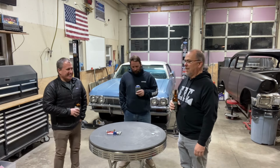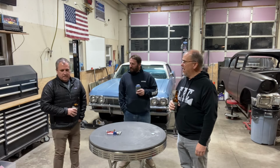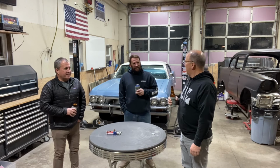So Bill even raced this thing out at Woodburn. I forget what it ran. You had it down the track there once. I did. I couldn't tell you what it ran. But early 90s. It was fun.